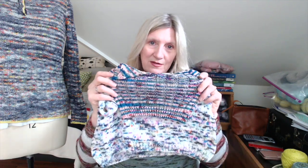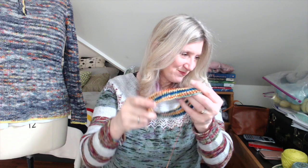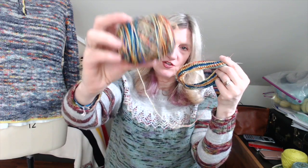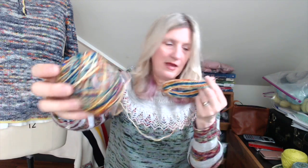Okay, yeah. So this will be for one recipient, the black set for another. So I've got 2 full sets done, and I am working on 2 more size small ripple bralettes for other recipients. So I have 1 started. This is another of the 50-gram skeins from Cat Sandwich Fibers from my 7-day Advent calendar.